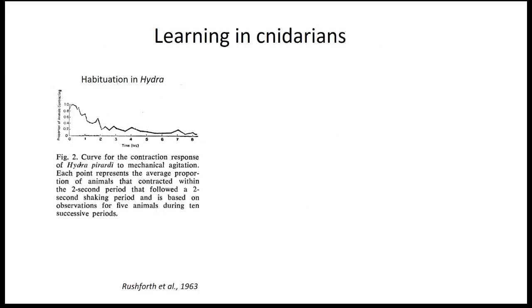So, to learning now. We wanted to ask how much can happen in 1,000 neurons, and we think that one of the most complex things that happens in a nervous system is the ability to learn, at different levels, of course. We are not the first to ask whether cnidarians can learn. Already back in the 50s and 60s, a lot of classical experiments were done, especially on Hydra, the classical model system within cnidarians, the freshwater polyp.